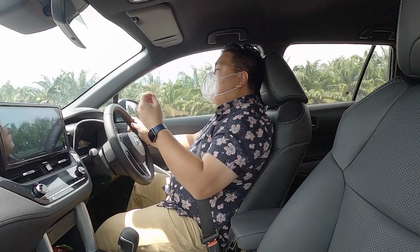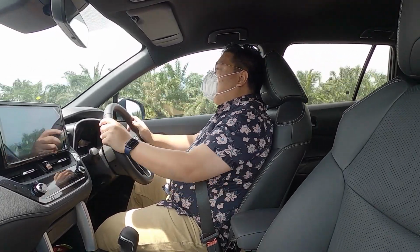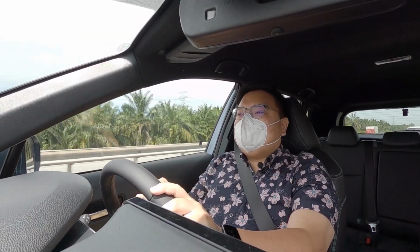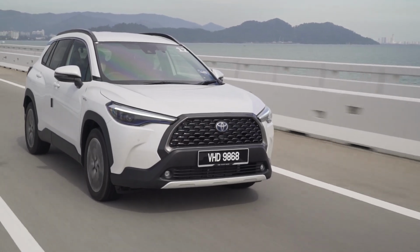So the net effect is a lower center of gravity, again giving you more stability through fast corners. The beauty of the Corolla Cross is it can do all that without compromising its ride quality. In terms of comfort, this car again is fantastic.